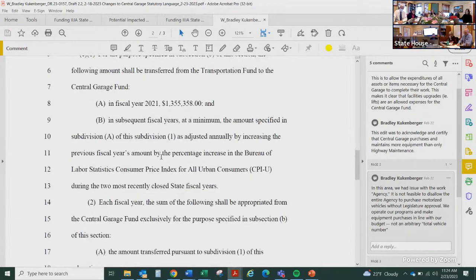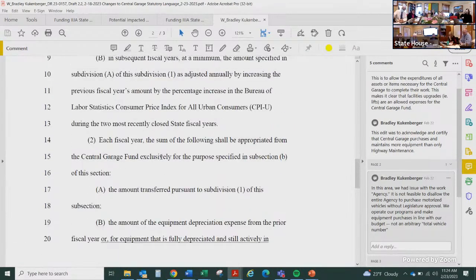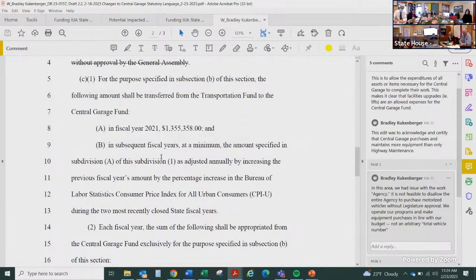So the next section we asked to change is in subsection C. And subsection C is about essentially how we fund what's called the equipment fund. It's a kind of subsection of the central garage fund, but it's only used to purchase new equipment to make sure that our fleets are continuously being renewed and up to proper standards. And in doing so, subsection C highlights a way in which we invest transportation fund dollars and also calculate the amount we reserve for the purchase of new equipment.